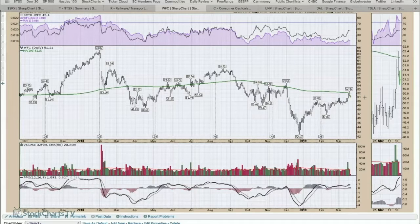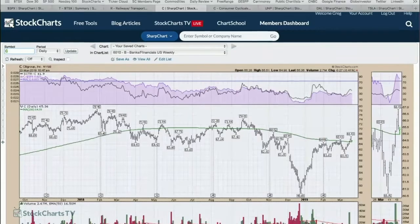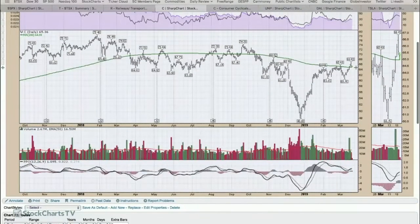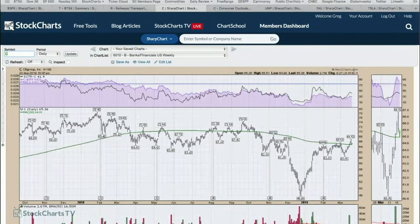Here's Wells Fargo failing at the 200-day. Let's go to Citigroup. Same thing, trying to get through this 200. Briefly shot up above and is trying to hold this level with declining momentum. So watch closely here. If this takes off to the upside, great. If this fails to hold, this is one of those inflection points that we really want to pay attention to.